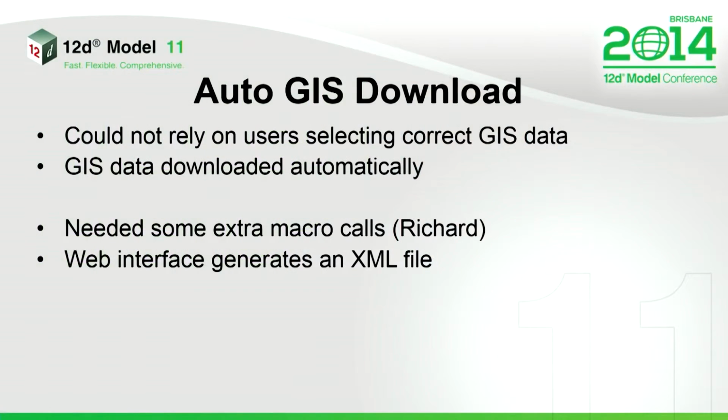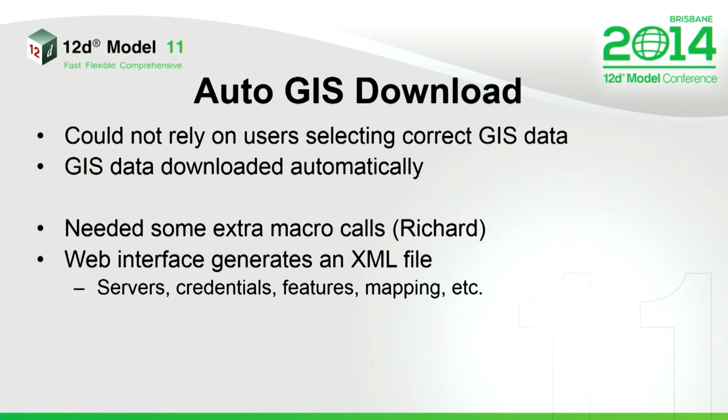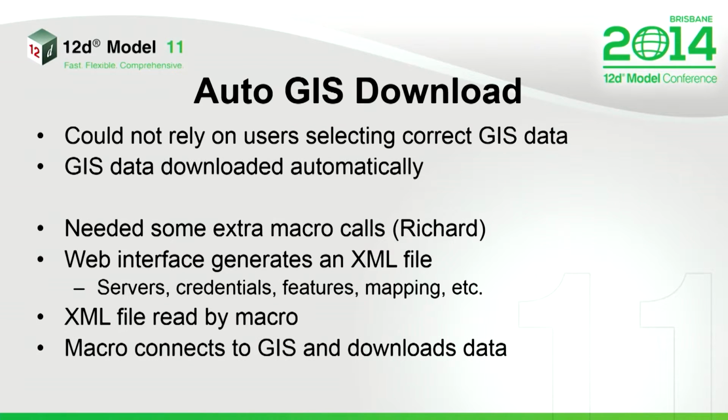And we couldn't rely on users to do that correctly. So we had to write this to download the data automatically. We needed some extra macro calls, so Richard added those in, thankfully. The web interface generates an XML file which contains servers, credentials, which features you want to download, mapping files, and so on. The XML file is then read by a macro. The macro connects to the GIS and then downloads data.